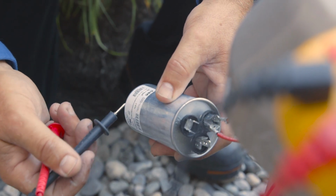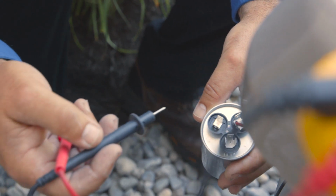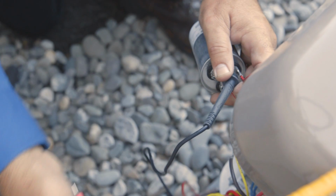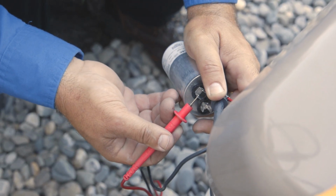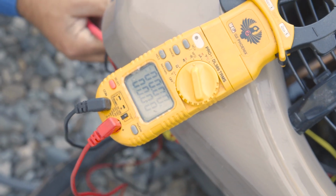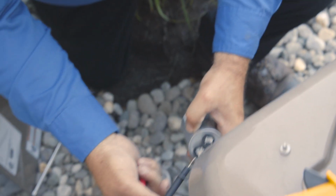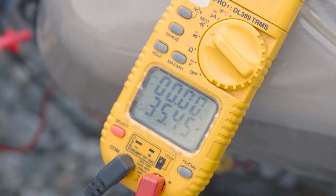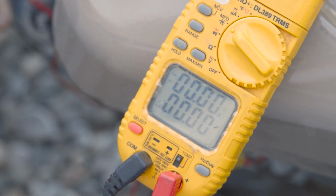35 microfarads for the compressor and 5 microfarads for the condenser fan, and we have a plus or minus of 6%. I'm going to put one lead on a common terminal and then put the other on this, and we got a reading of 5.08. So that's well within the specs for the fan terminal. Now we will check the compressor terminal. And we're at 35.45. So right at factory spec, so this unit is good.